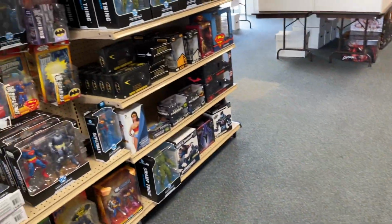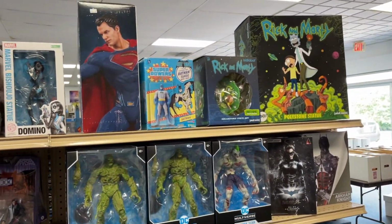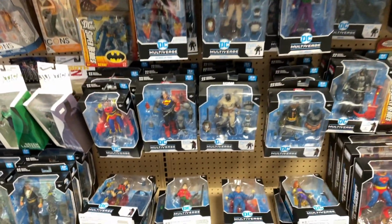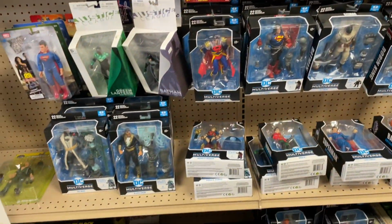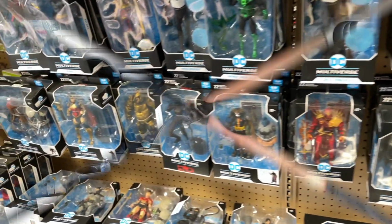I need to figure out what I'm going to get because there's probably like 12 to 15 things that are on my maybe list. So I'm going to have to narrow it down and figure out what I'm actually going to purchase today. But I'm showing you the McFarlane figures right now. DC Multiverse. There you go.